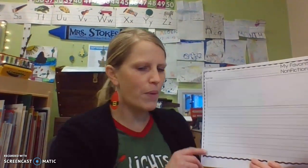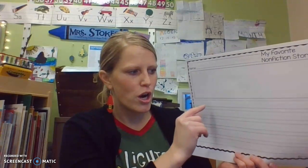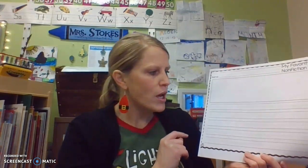The last part of your fiction and nonfiction packet is this. There are 3 pages here. At the top it says my favorite nonfiction story is, and this can be based on the books that I post on Canvas, or if you have a nonfiction book at home that's your favorite, you can draw a picture and then write why it would be considered a nonfiction book. So maybe this book tells me things about polar bears, right? And so that would make it a nonfiction book.